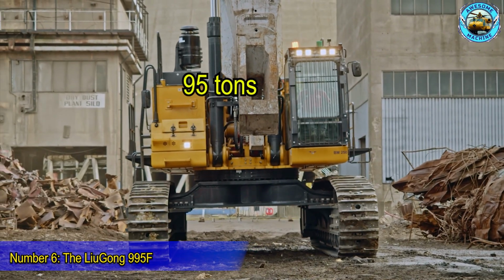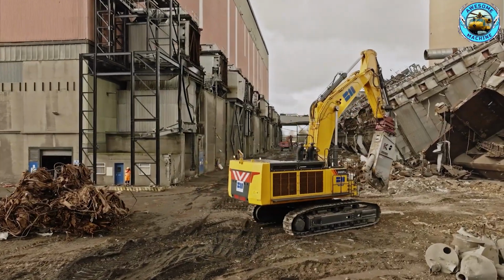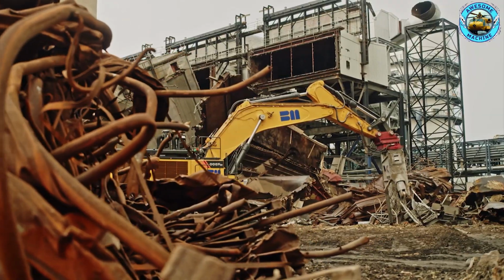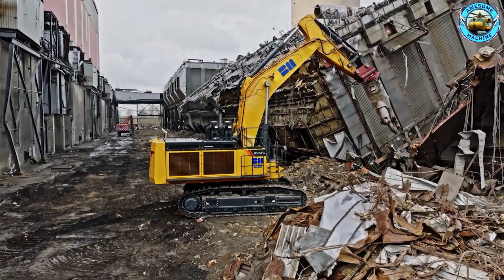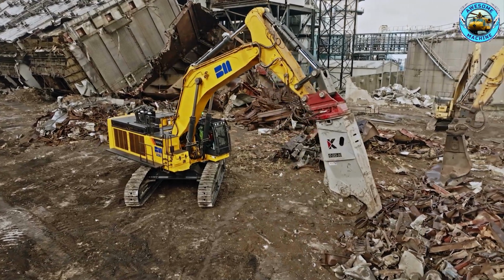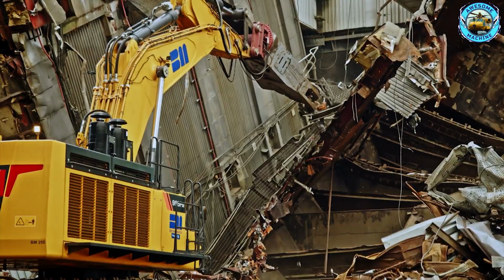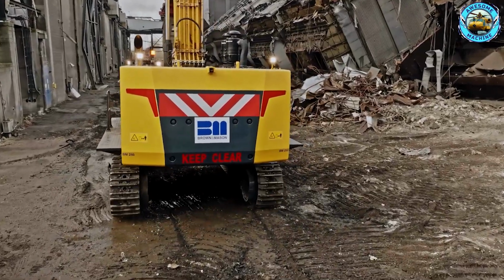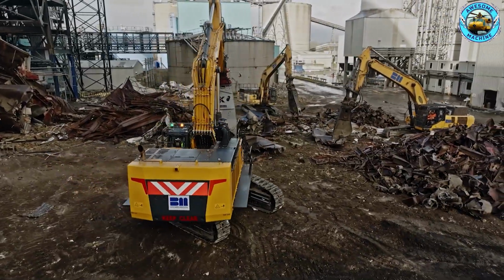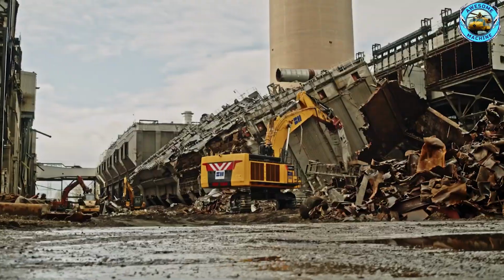Number 6. The Liugong 995F. The Liugong 995F is a powerhouse designed for heavy-duty demolition work. Weighing in at 95 tons, it features a robust 375 horsepower engine, delivering immense power for tearing down structures. Equipped with high-reach booms and reinforced attachments, it ensures precise, controlled demolition. Its advanced hydraulic system provides superior maneuverability and strength, making it the ideal machine for challenging demolition projects.